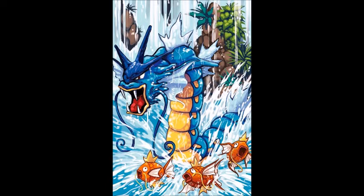I admit it's one of the most Pokemon designs, or evolution line, that makes no sense. I admit, this is one of the strange ones. But now we go to number 3.